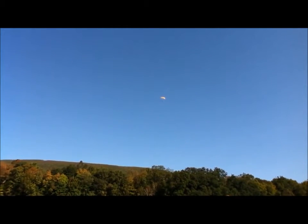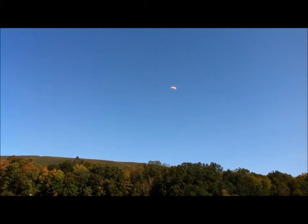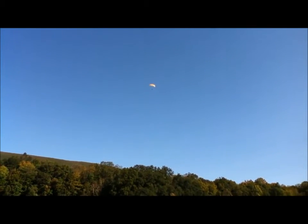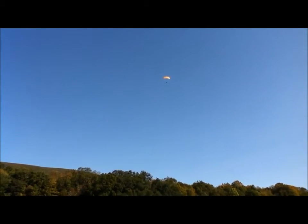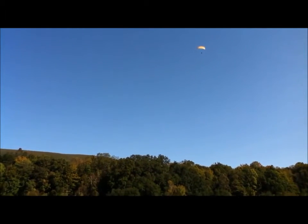Alright, you can see now that the wind is blowing from the north. So go slightly to your left, we're going to lose your height down on that end of the field. More to your left, will you? Your left. Direction, keep going that direction.